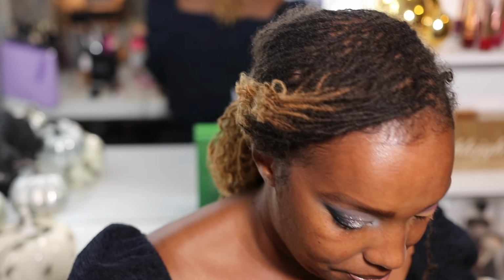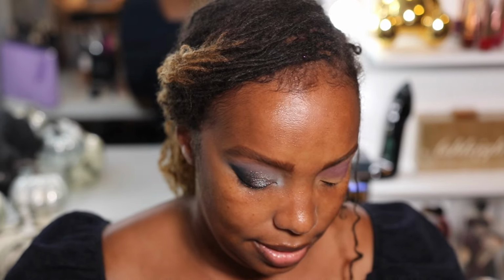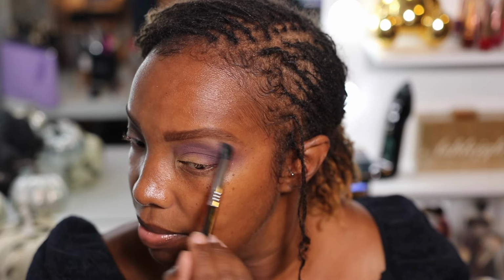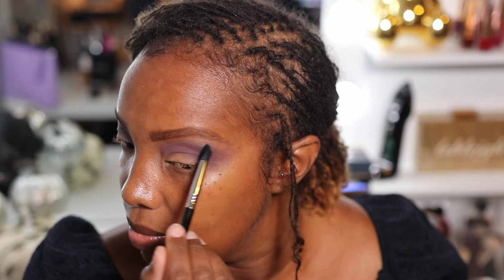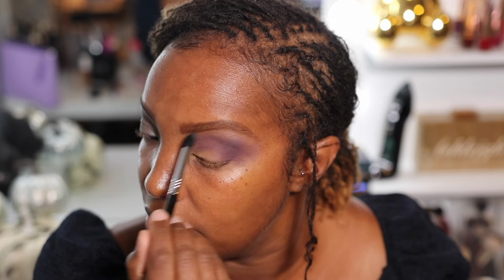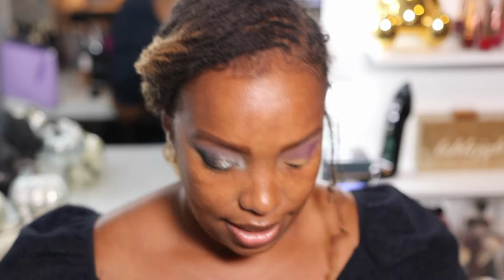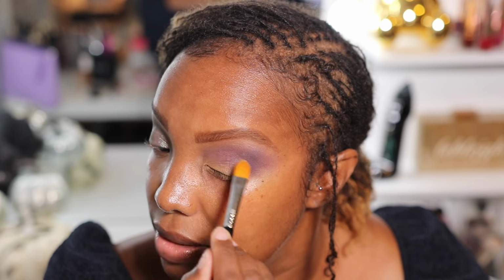So happy with that. All right, taking that brush that we used on the other side, I'm going to take that light shade again. Boom, boom, boom. And I'm just going to smooth out, feather it out. I'm just going to bring it across the front too, just to catch the little shimmer. Now we got my good old girl NYX. And now I'm just going to pat it across the front.